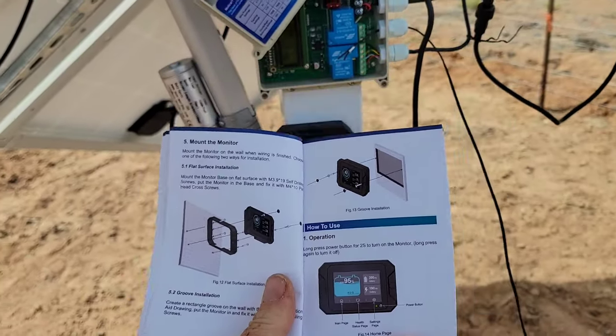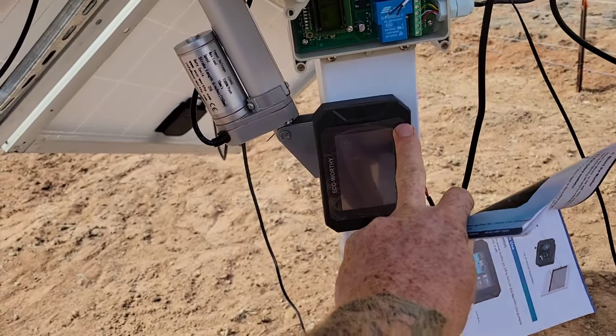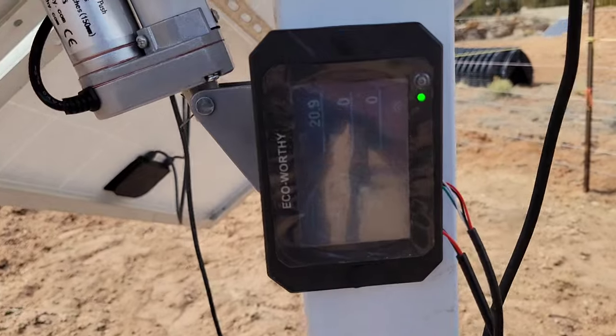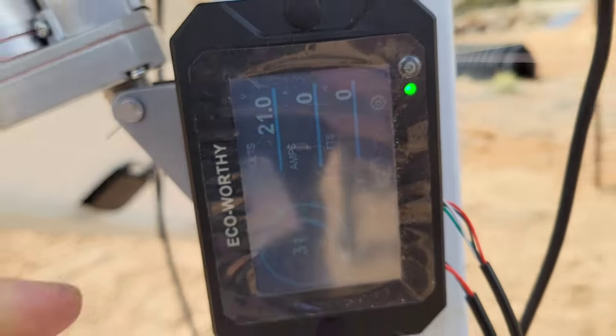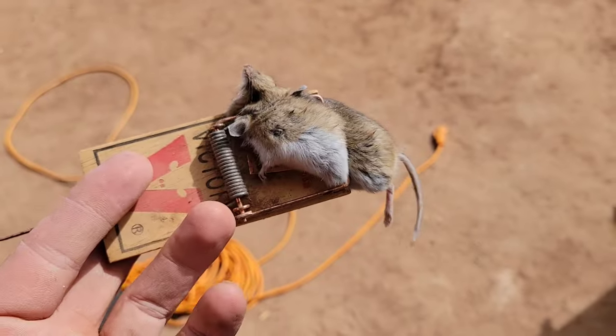Ecoworthy sent me their battery monitor that goes with their tracker. So I've got the solar tracker set up. It has been set up ever since last fall, all the way through the winter. It's done really well. I haven't had any issues with it.